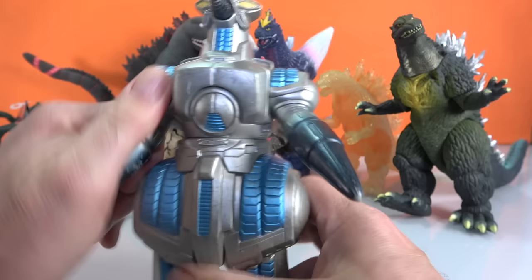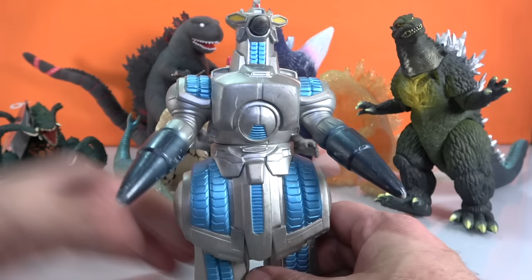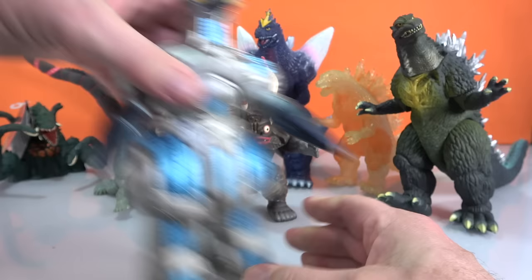All right, look. Oh, and here's a Moguera. This is a plastic one. Okay, just articulates a little bit. His tail's not much. He's more so a toy. Good toy you can play with. His body, torso does good, which is cool. All right, we'll put him over there.